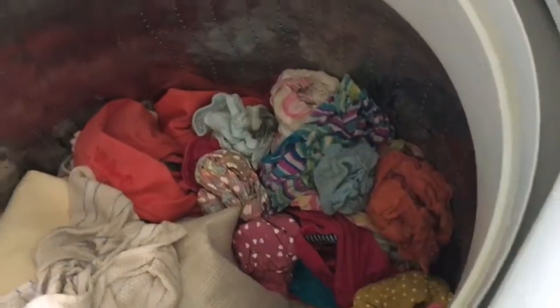There's all the clothes. They've all been scrubbed now. They're ready to go. I'll just do my laundry as usual, and those will get washed.